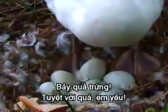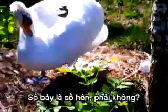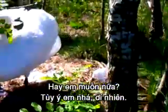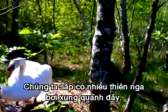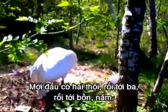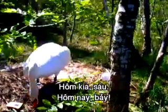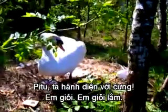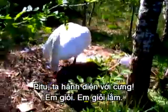Seven eggs is incredible, sweetheart. Every day one more egg, but that should be enough. Seven is a lucky number, no? Or do you want to have more? It's up to you, of course. We're going to have a lot of swans swimming around here. It's so happy. My God. First it's only two, and then three, and then four, five. The day before six, today seven. Wow, you're really incredible. I'm proud of you. Good girl, good girl.